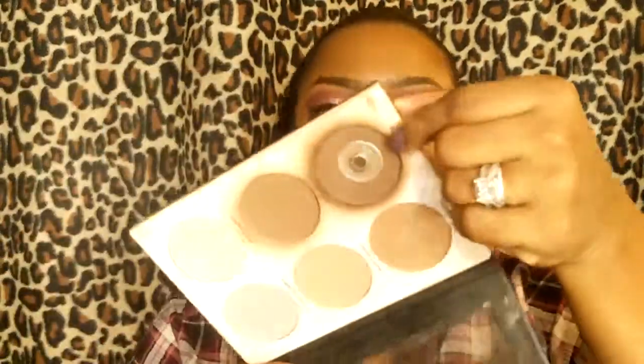I have just been using this whenever I put on a contour color and it's too stark, or like my CoverGirl Queen Collection bronzer in Ebony Bronze, there we go, and it's just too much, then I use this shade here to sort of blend it out. Let's see. Oh my god, no, I'm gonna save that one because I love it.